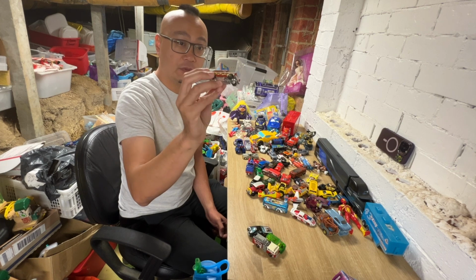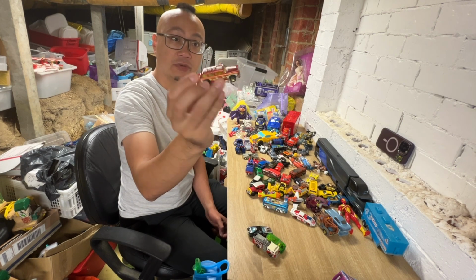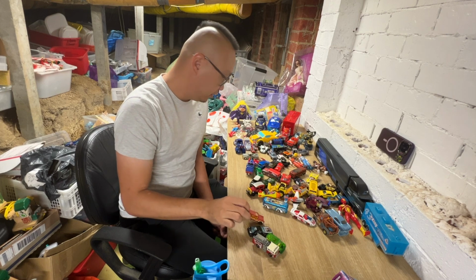Chevy Nova goes for between $6 to $8 in this condition. This is essentially brand new, and we paid $1 for that.